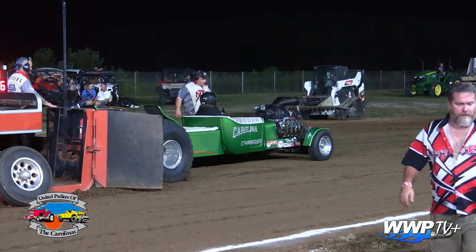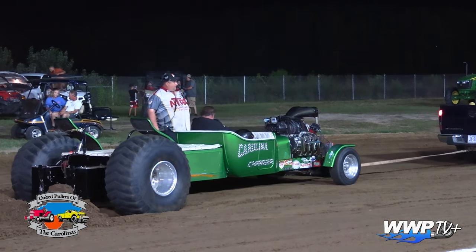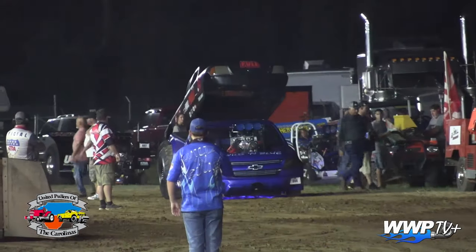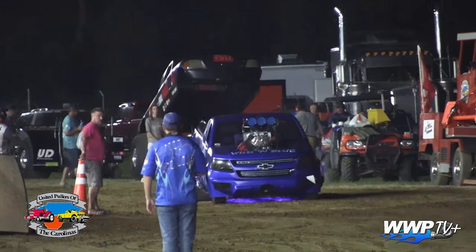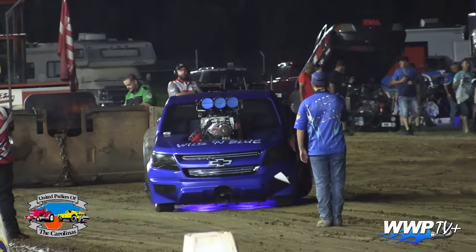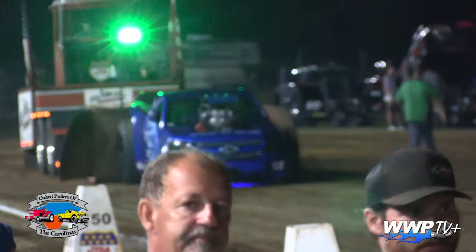.66, 32.0 on the speed for JJ. When he comes by, you can feel it just pounding in your chest. This truck came out of Illinois, owned by Jeremy and Missy Nelson. This is one mean operator. In that 360, 370 we've been talking about, pay attention.